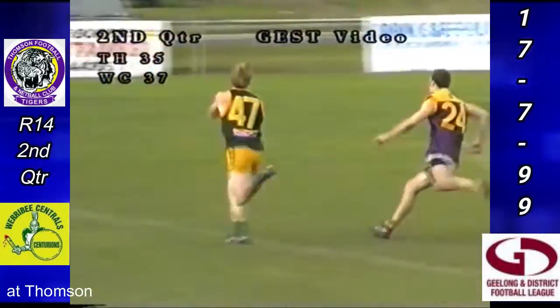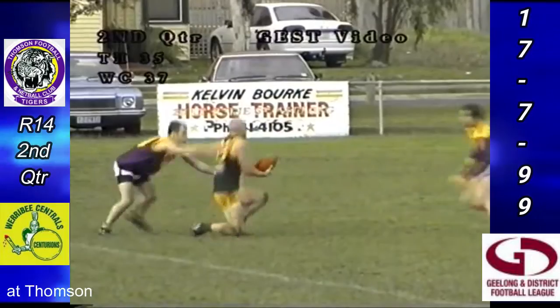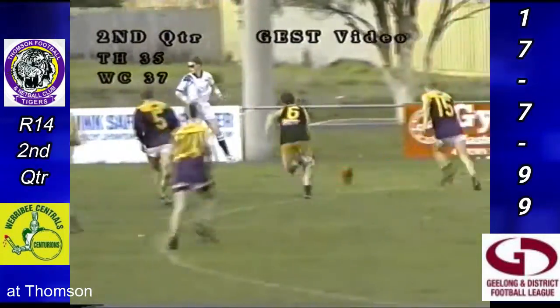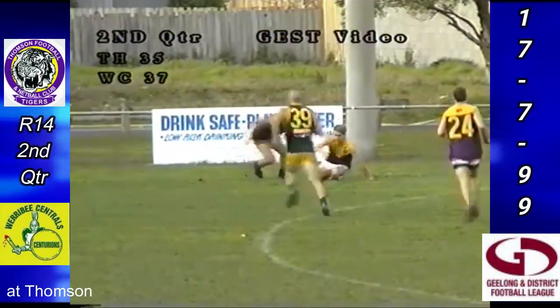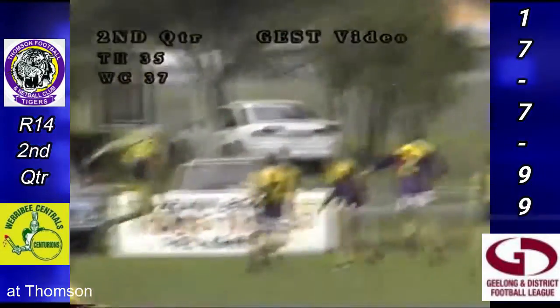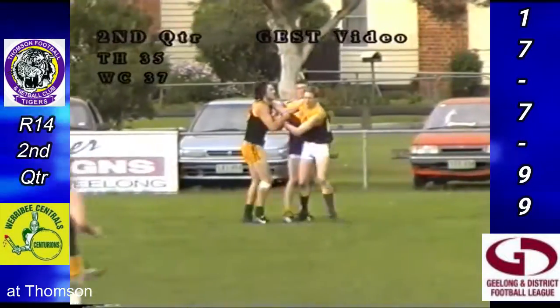There's that young man, no, that's Delaney on this occasion. Handball to Festuca. Festuca, well, he slipped as he tried to turn. No, he got a handball away. Play on, said the umpire. Comes to ground, Petterwood. He also slips over. Perhaps that's in the slippery part of the ground. Festuca crashes his way through 2 tackles on the left foot. Drives it towards the forward pocket position.